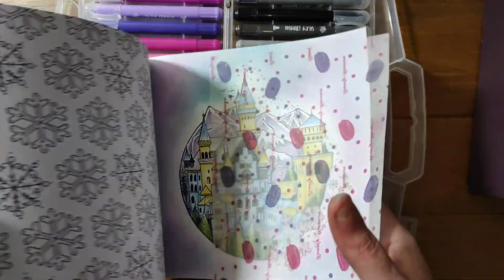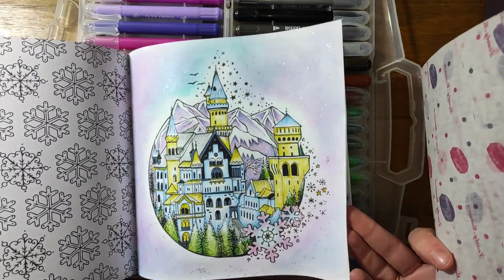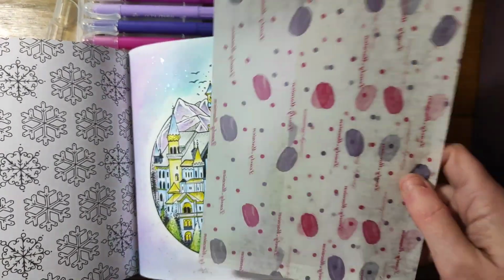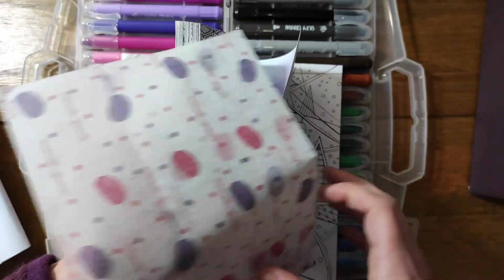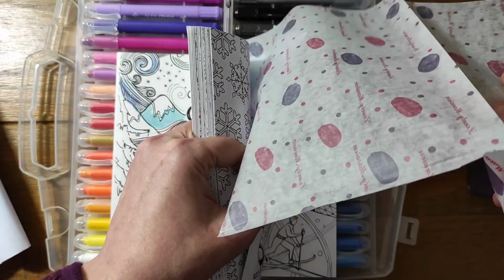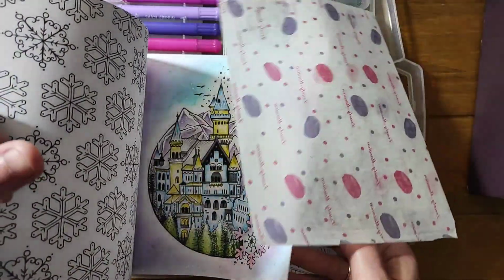This, I think, is a background with them, and so I tend to use them dry. They are water soluble, but I tend to use them dry, again with the similar brushes that I use for the Distress ink, because again I find it much easier to apply that way.